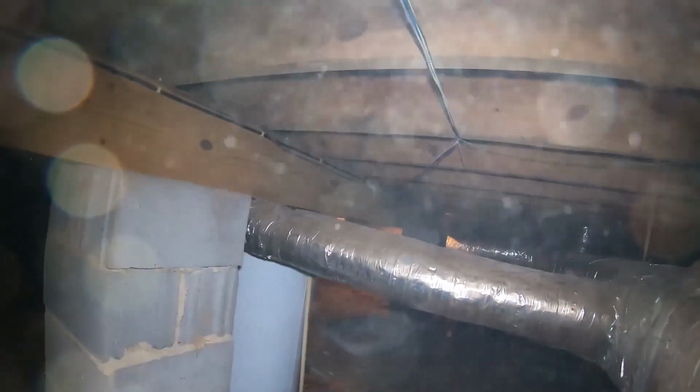We're also going to do an industrial cleaning service, get rid of some of this microbial growth that's noted here on the floor system. That's part of why we're here.